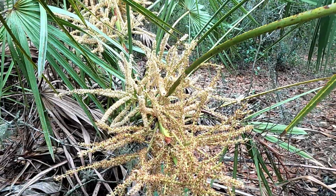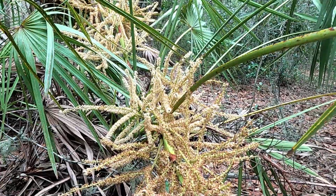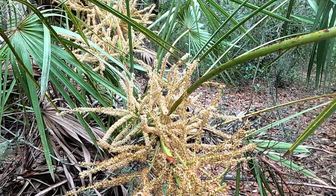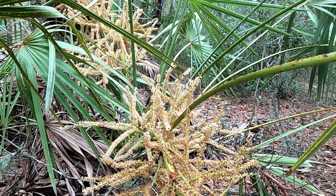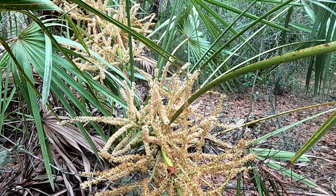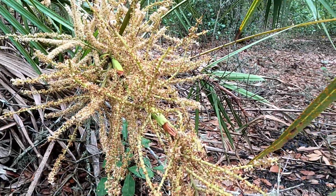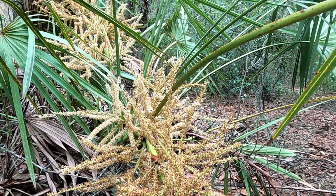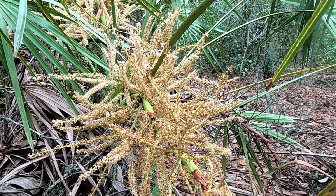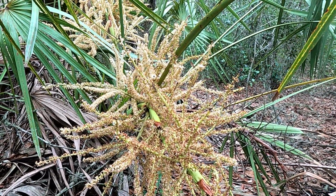What we're looking at here is the saw palmetto bloom. You can see that there's dozens of different kinds of little small wasps, green bees, other natural critters out here that are pollinating those blooms. And these will make a saw palmetto berry this year, which has many medicinal values. Natives used to use them, and they're still used today in all types of, especially prostate health foods and supplements.